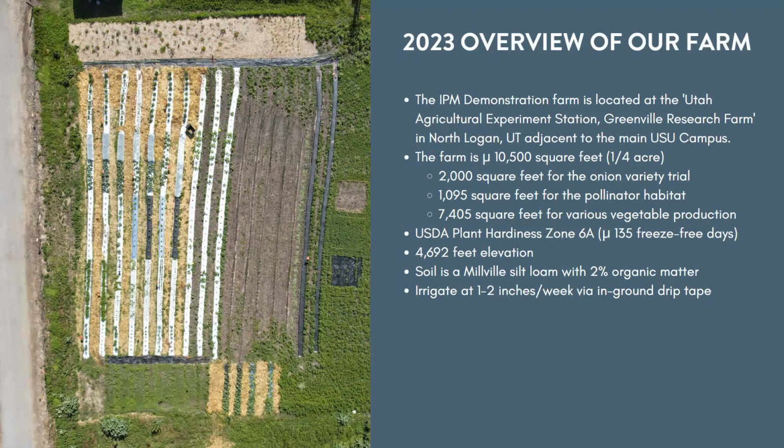The USDA plant hardiness zone is about 6A, and it's about 4,500 feet elevation, a little bit more than that. The soil is Millville silt loam with 2% organic matter, and we irrigate about twice a week at 1.5 inches, within 1 to 2 inches, with in-ground drip tape.